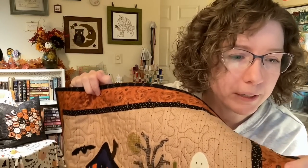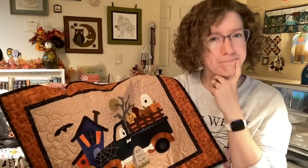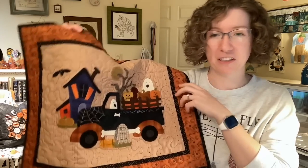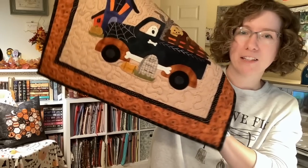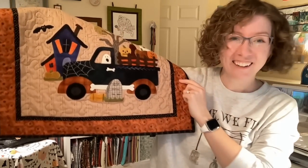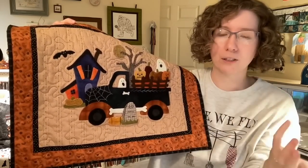But in this border piece, the dots in the middle are actually a kind of teal green, very dark. And in good lighting, this truck is not actually black. You can almost see a little bit there that it's got a green, it is a hand-dyed wool. So it has some green in it and it's so pretty in good light. Yeah, anyway, super fun.